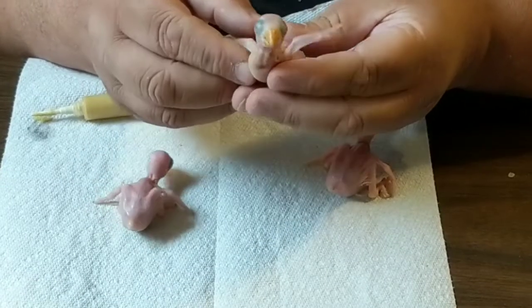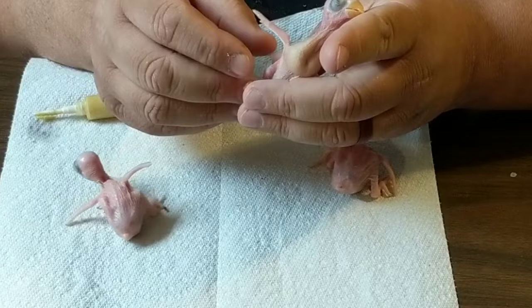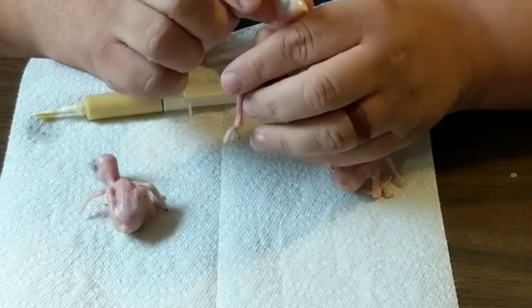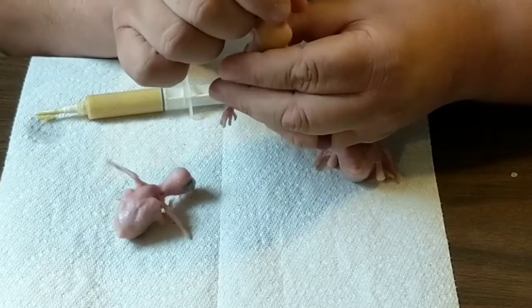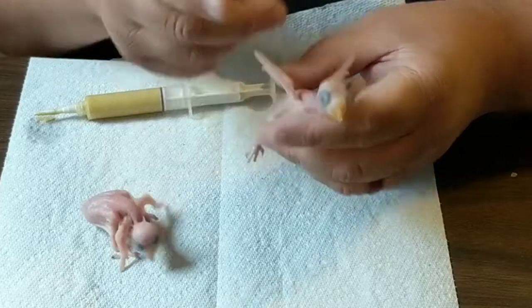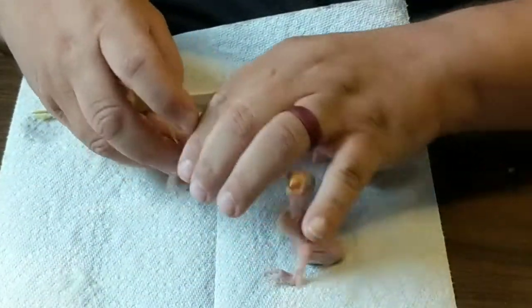Now, if you're watching and you're not necessarily a pet parrot person, but you're watching because we do homesteading videos, and you keep chickens and quail, this is a very, very good example of what the crop is. You can see that much easier on this little baby bird than you can on a chicken that's covered in down, or feathers rather, even.